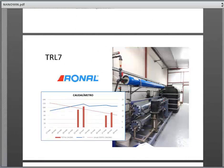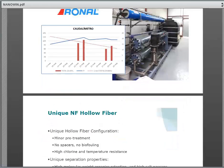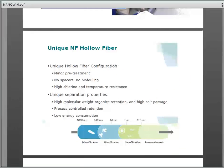Our project has a technological maturity index of TRL 7. For example, it has been successfully tested at Ronald's facilities, but with spiral-wound nanofiltration membranes. One of the innovations of our proposal is the type of module to be tested, without going into details of its features: minor pretreatment, high resistance, low energy consumption.